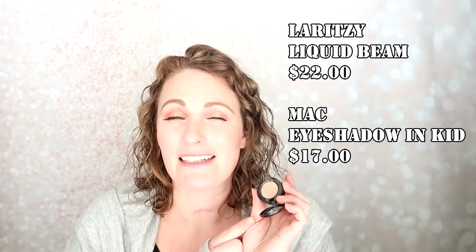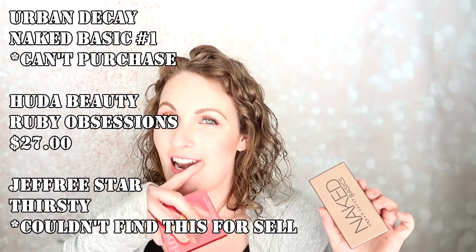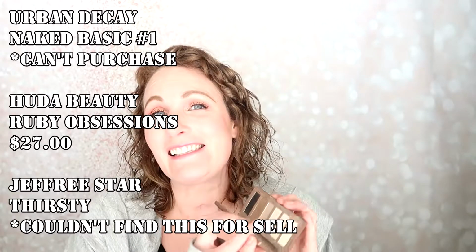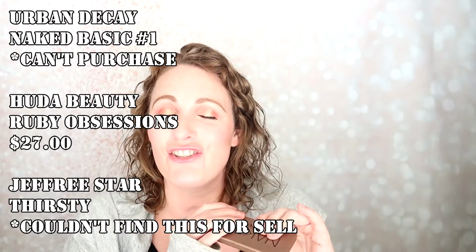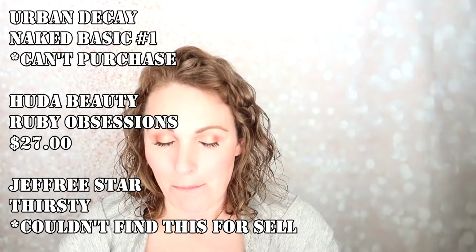The other single I had was this MAC Kid. I'm also going to leave this in my box because I didn't actually use it at all. So that will stay. I had 3 palettes. I used the Naked Basics one. It was the second week I left it in my box. I really like it. I actually took this with me traveling this weekend, and it's just so easy. I love it. I'm going to put it back because I'm kind of ready for something else, but I loved it.